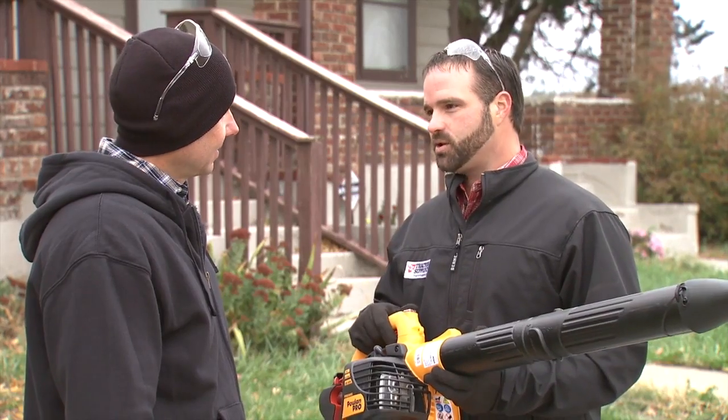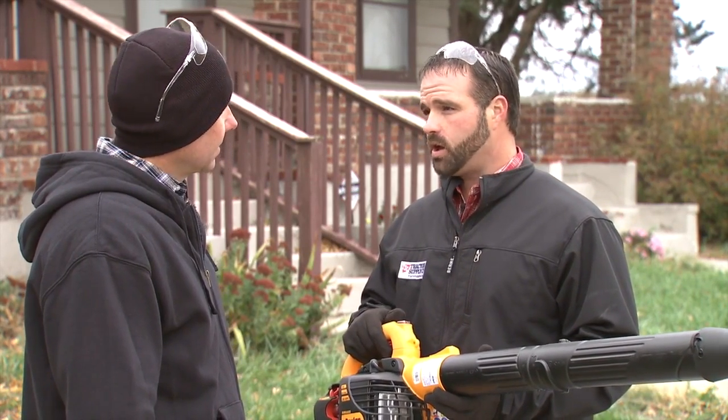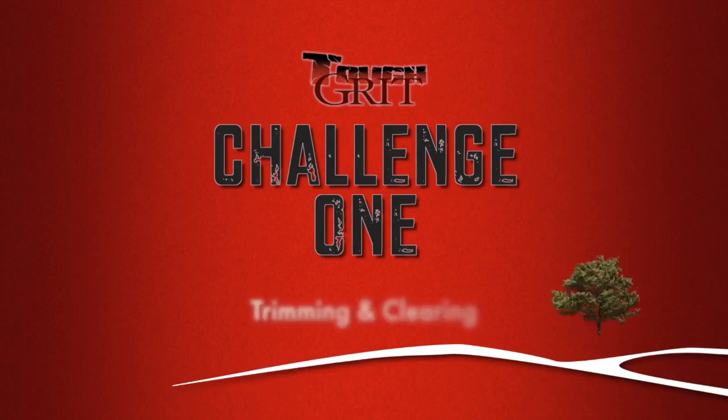Just like string trimmers, blowers come in different varieties, different sizes, also gas and electric. So when you're looking to buy one, make sure that you get the right one for the right job.